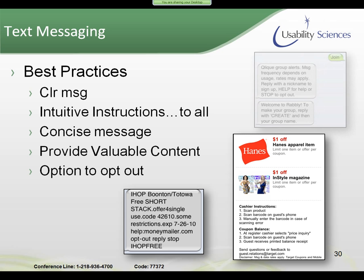And then the other example in the upper right is a little bit unclear. You get two messages once I tried to join. It tells you who it's from, and then tells you to reply with a nickname to sign up. And then it sends another message that says, welcome. To create your group, reply create, and then a group name. So it's not really clear what you're supposed to do there.